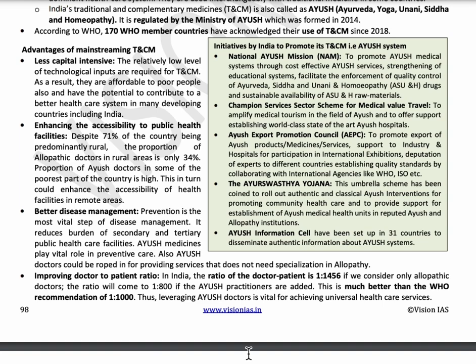The next is the Ayush Export Promotion Council, to export Ayush products and services and to showcase them in international exhibitions by collaborating with international agencies like WHO, ISO, etc. The next is Ayur Swasthya Yojana. It is an umbrella scheme to promote community healthcare and health units. The next is the Ayush Information Cell. This has been set up in 31 countries to provide information about the Ayush systems.